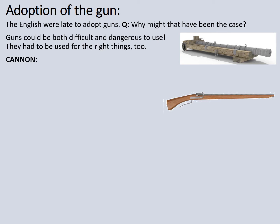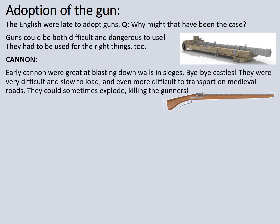Let's consider the uses of cannon. Early cannon were great at blasting down walls in sieges. Bye-bye castles. They were very difficult and slow to load, and even more difficult to transport on medieval roads. They could sometimes even explode, killing the gunners, so they were quite dangerous to use as well as to face.